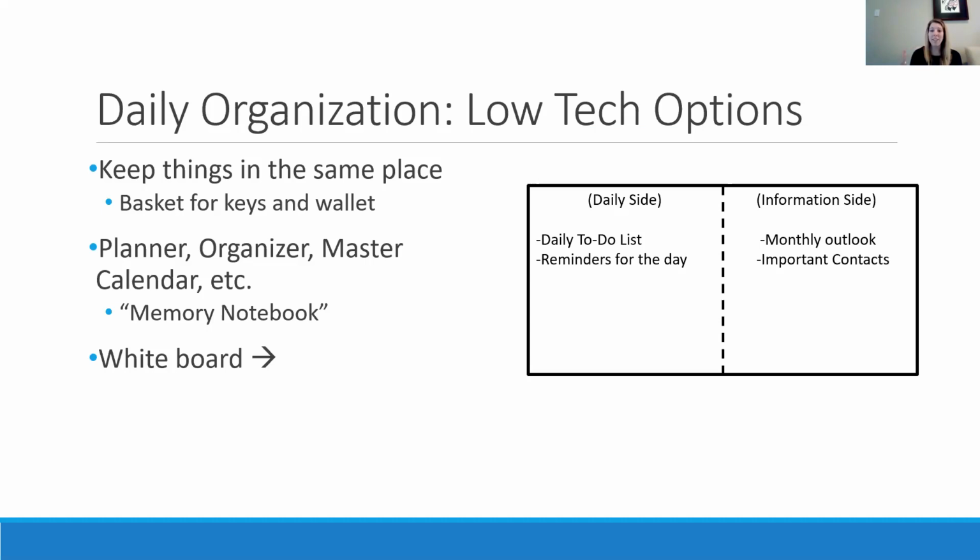One of my favorite things to use for this, and I do it myself, is a small whiteboard. It can be a small chart or something like that, but it has the option of putting information on one side that's just specific to today. So what do I need to get done today? Maybe that's the short grocery list that I have. Maybe it's the appointment that I have this afternoon that I need to get to, or a call that I need to make this evening.